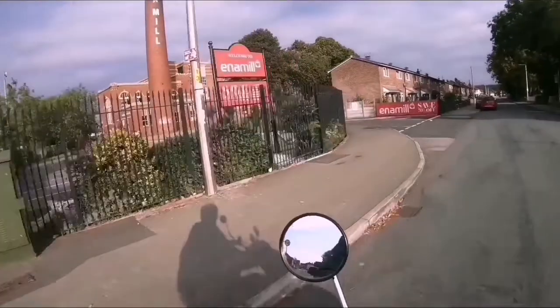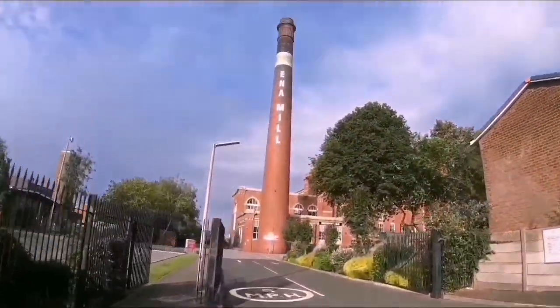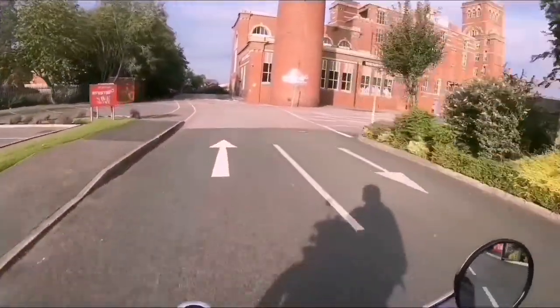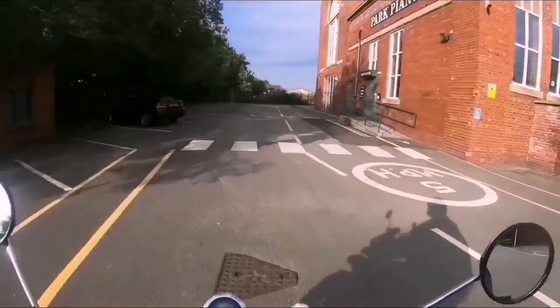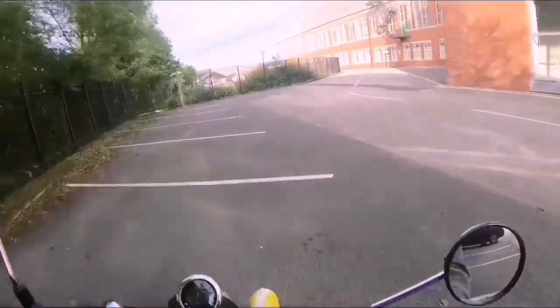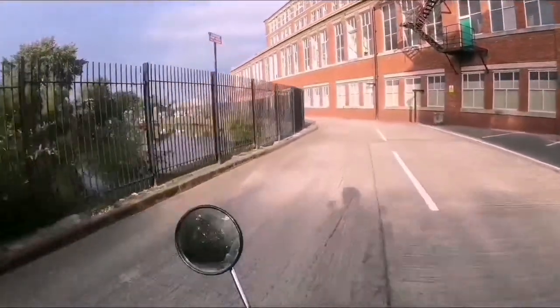Look at that. An awesome building. Chimney that Fred Dibner went up with a few pair of ladders. Little mill pond at the back.